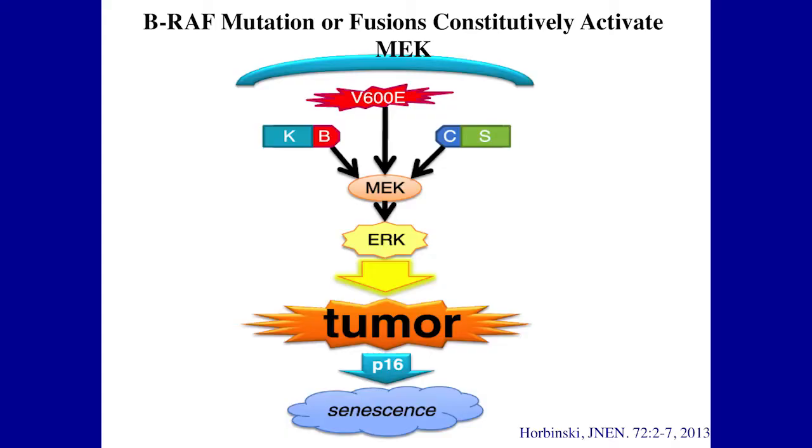One of the areas where we're making significant progress is an understanding that the BRAF gene can hold some clues to which treatment type we should be using. This is a schema that indicates that BRAF mutations, either the V600E mutation, which you see at the top, or the KIAA fusion mutation, which you see off to the side, may participate in the cascade that's necessary to form a tumor, and particularly in neurofibromatosis, we know this to be true.